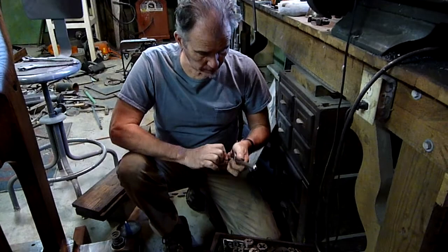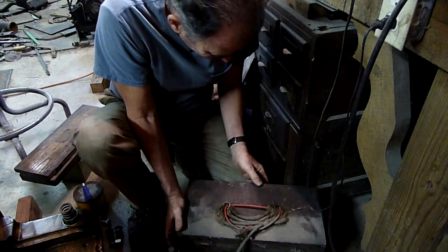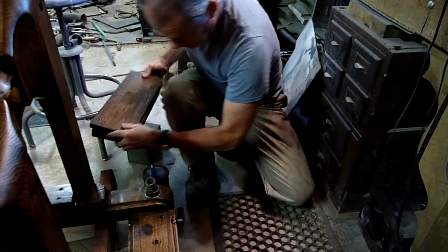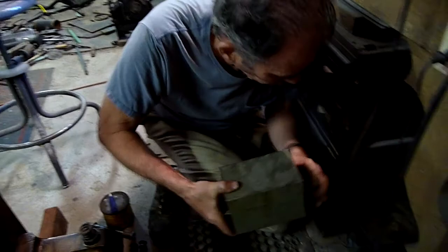Okay, we're just chasing a few threads. Great Grandpa's taps and die set. Grandpa's taps and dies. We did a lot of threading early on. Threading shafts and axles and all sorts of things.